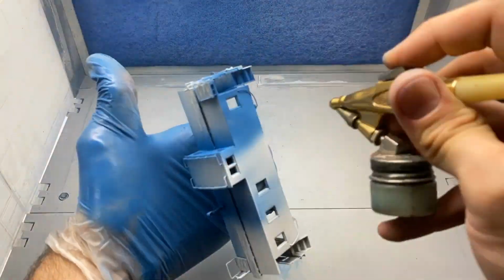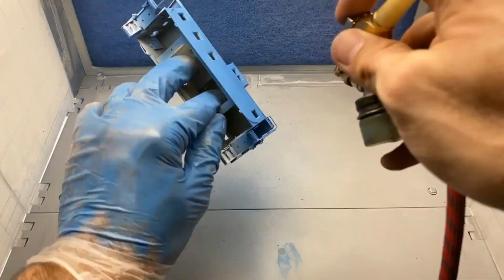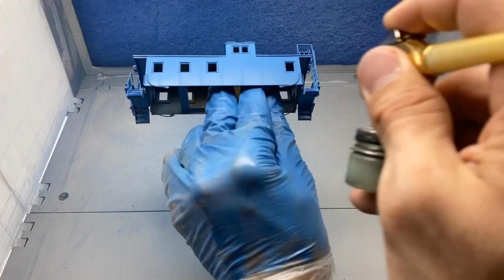That is what is key. And then I look at this and I think, oh, this ain't so bad. I might as well paint up all three. So I kept shooting all the cabooses, getting them all done. As you can see here, nearing the end.